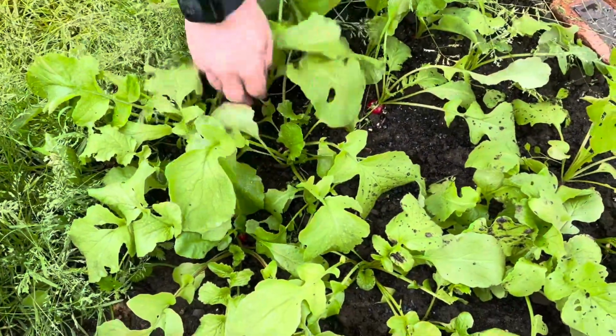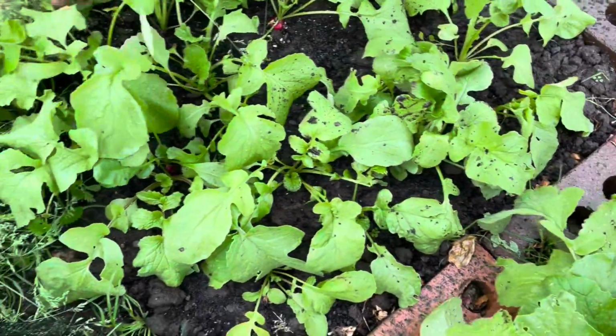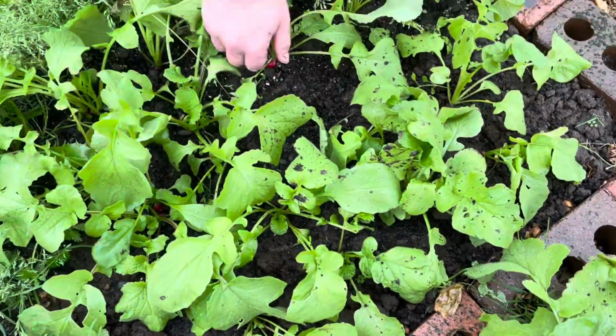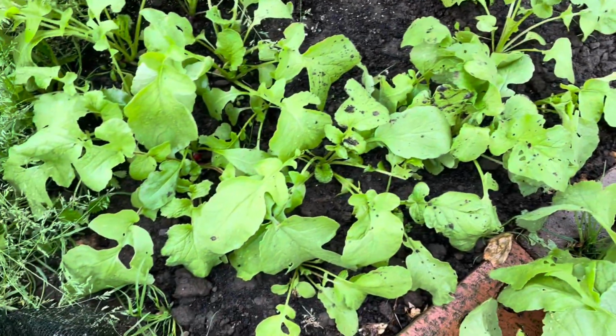See if they're worth pulling up. That one definitely is. Lovely. I was actually hoping to reseed this and do some more, but... They're too small, too small. That one there? Too small. That one might come up, yeah. Oh, that's double colour. That's it for now.